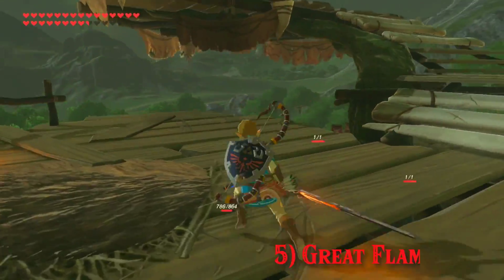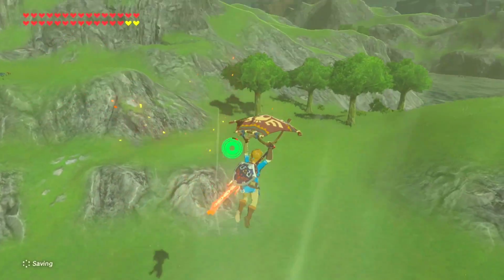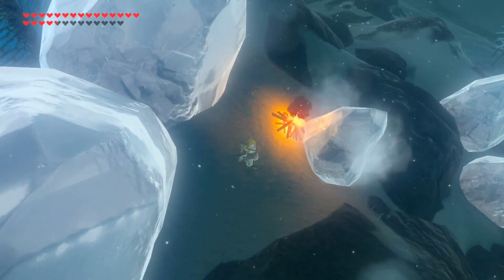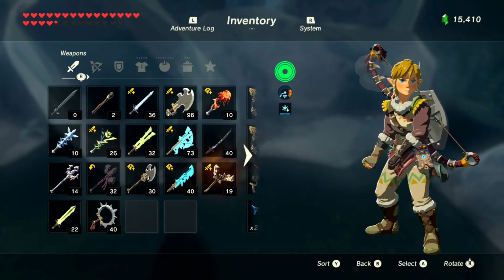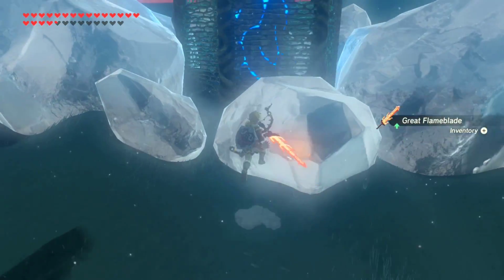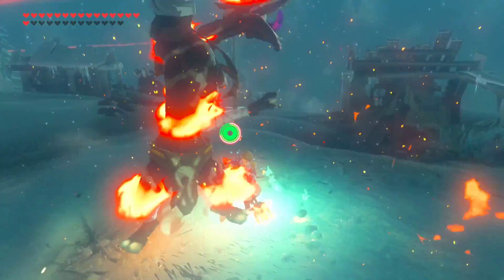The Great Flameblade has a wide variety of uses outside of just being a direct damage dealer. It can create convenient updrafts, light campfires and torches, and even melt ice with no penalty of durability loss. Just set the weapon down next to whatever you want to melt, and it'll do it automatically. This weapon can also be swapped with the standard Flameblade, but it just comes down to preference.